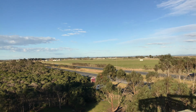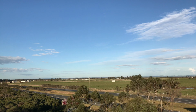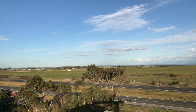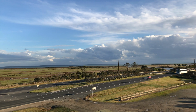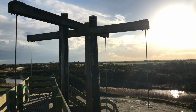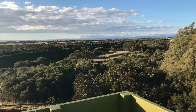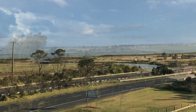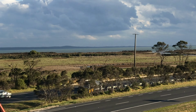So it's a really about the wind. It's gonna make my inlet, which is where we are now, and just down there at the end of that inlet is Western Port Bay.